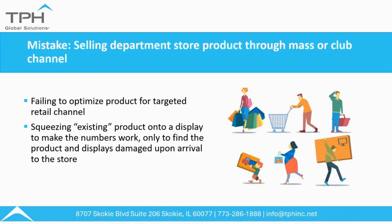You will probably have what we would characterize as a lumpy order flow with a variety of issues that crop up along the way, and limit your opportunity for maximizing your profitability and your sales success.